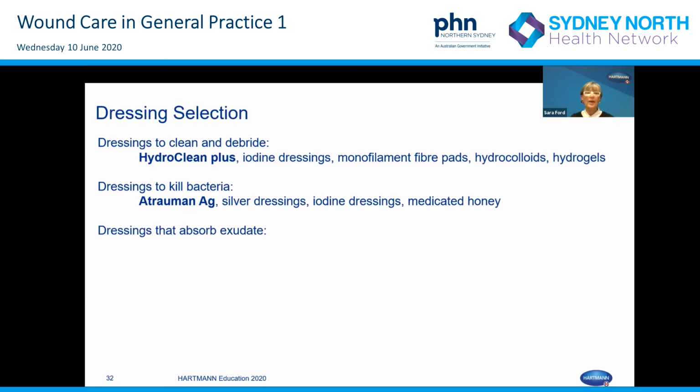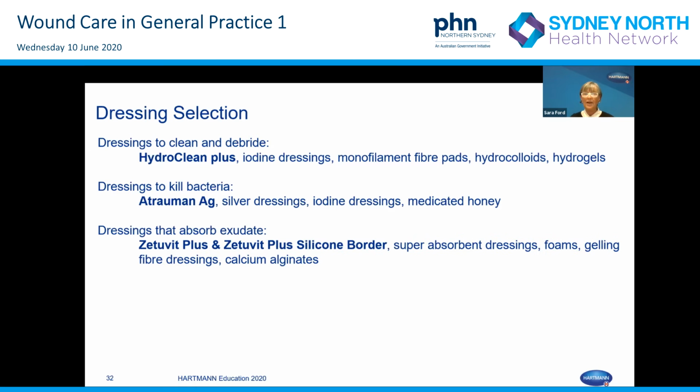Dressings that absorb exudate. Zetuvit Plus and Zetuvit Plus Silicone Border, a new dressing from Hartmann, plus other super absorbent dressings, foams, gelling fibres, and calcium alginates are all designed to absorb exudate. Dressings that donate fluid. Again, HydroClean Plus will do that, plus hydrocolloids and hydrogels.